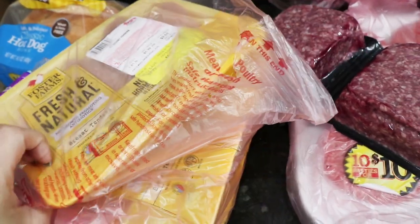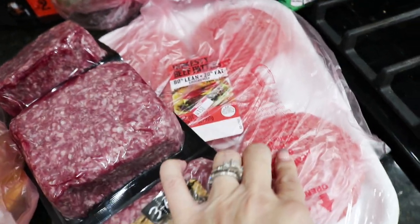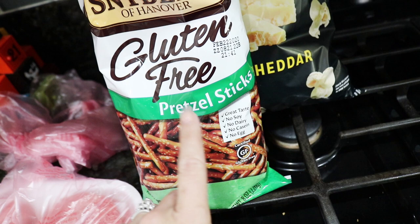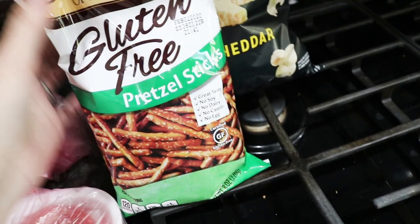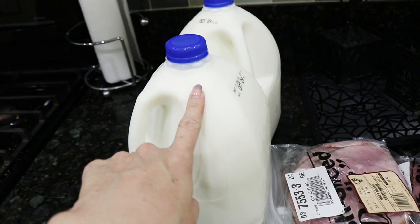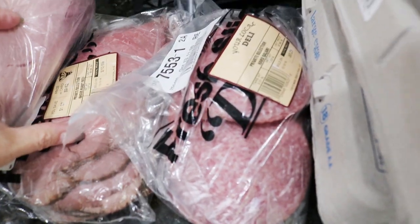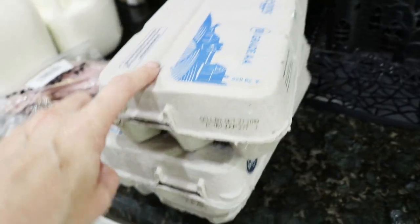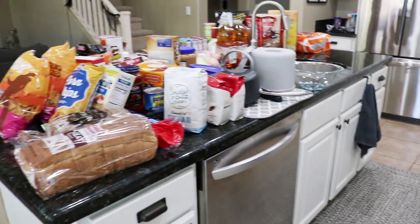I got 3 packages of chicken here and 3 pounds of ground beef and some already ready hamburgers. Gluten-free pretzel sticks. These are super good just as pretzel sticks. Like, you can't even tell that they're gluten-free. And another bag of the white cheddar popcorn. 2 gallons of milk. Got a lot of lunch meat here. We got some ham and roast beef and salami. Those are Quinn's faves. And I got 3 18 packs of eggs since I have a lot of baking coming up and we just eat a lot of eggs. So let's put it all away.